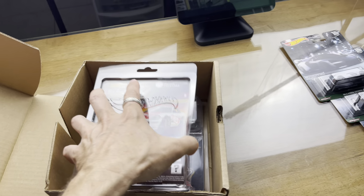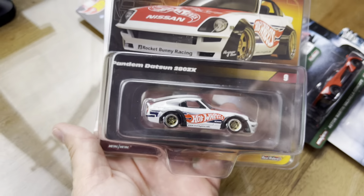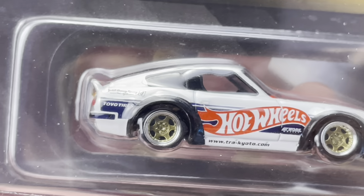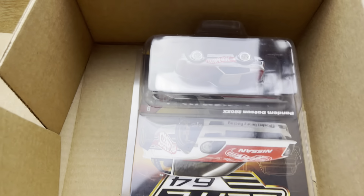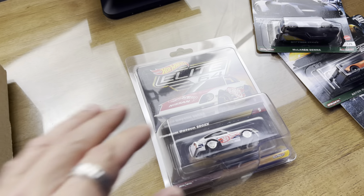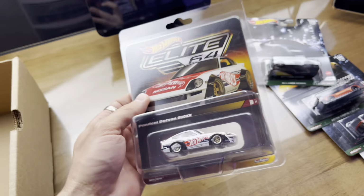There she is, guys. The Elite 64 Pandem Datsun 280SX. Look at the wheels on this thing, dude. Holy moly. Unreal. Thing looks awesome. I did order 2 of them. There's a second one right there. I don't think I even really checked this one. I had this one out of the protector. These protectors are so flimsy, man. I'm telling you, they are so flimsy.